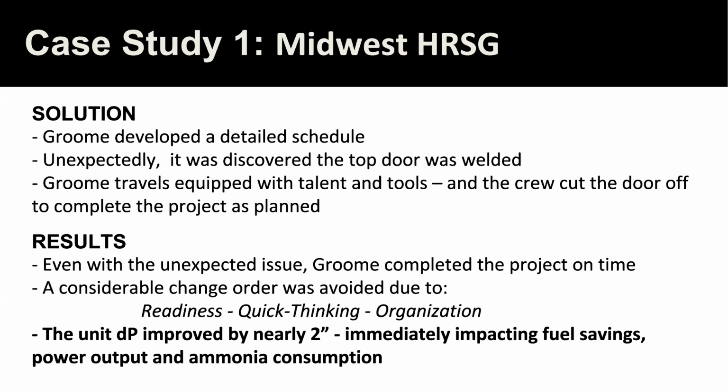Now, unexpectedly, no matter how forthcoming they were and how detailed the drawings were, they weren't 100% accurate. So, this is a lesson learned that I think is very important to highlight and everyone needs to consider. The top door was noted as flange bolted on the drawing itself, but in actuality, it was also welded. This added labor and down time, obviously.